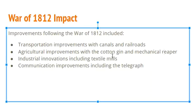So if you guys saw in your definitions. And there were industrial innovations like the textile mills. And another important one is communication, such as the telegraph. So if you were in Alabama and you wanted to talk to somebody from New York, instead of it taking weeks to send a letter, you just use a telegraph. You push some buttons and you can send a message.